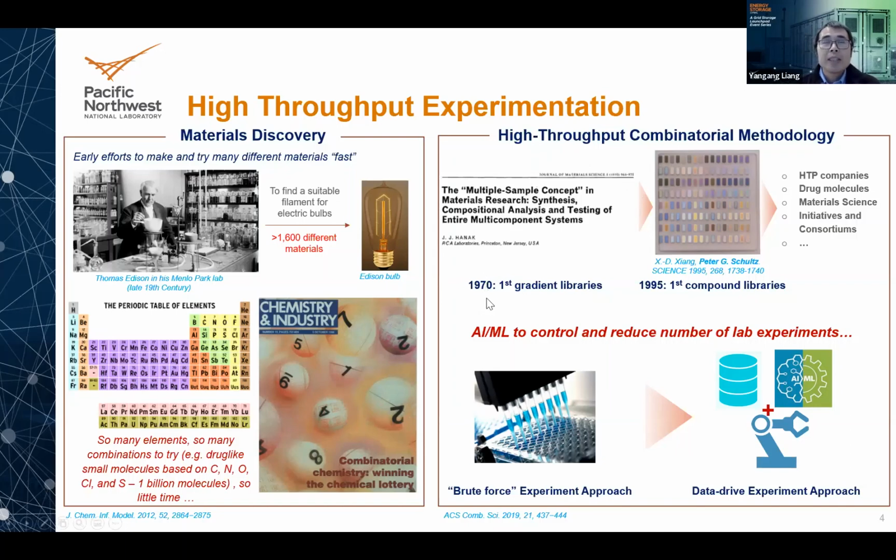In 1970, Hennig already reported this methodology, and he used this method to speed up his research. However, there were very few papers related to this method in the following 25 years, especially in the field of material science. Until 1995, Professor Schwartz, a biochemist, leveraged his experience in biochemistry on superconducting materials. He reported his superconducting study in Science. This paper initiated high throughput materials research.